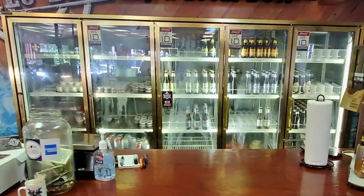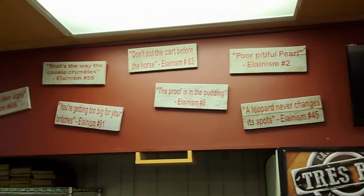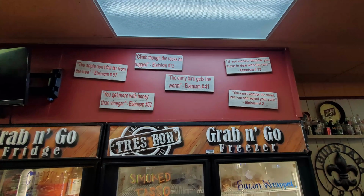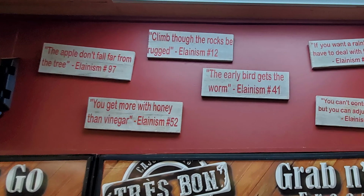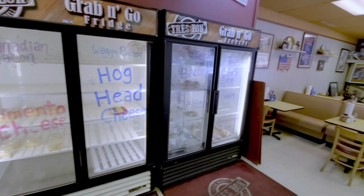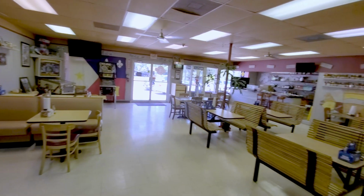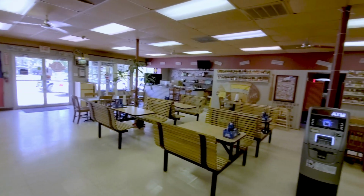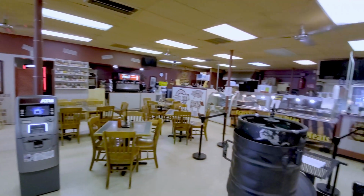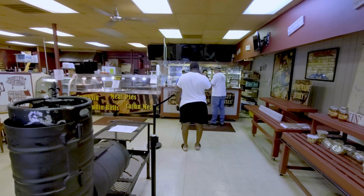They also have a good selection of beer for sale here, so you can also enjoy some of that. They also have Elaineisms all over the wall, which the owner's mother is named Elaine, and he's got various sayings that she's known for all throughout the store. Then they have all kinds of other meats and Cajun items for sale throughout the store. So you've got all manner of various spices and sausages and great products all over.